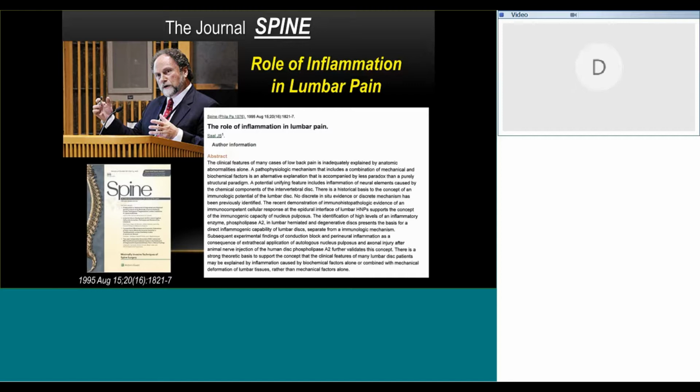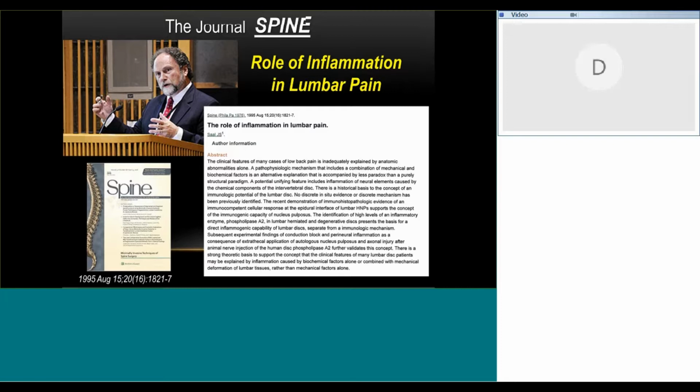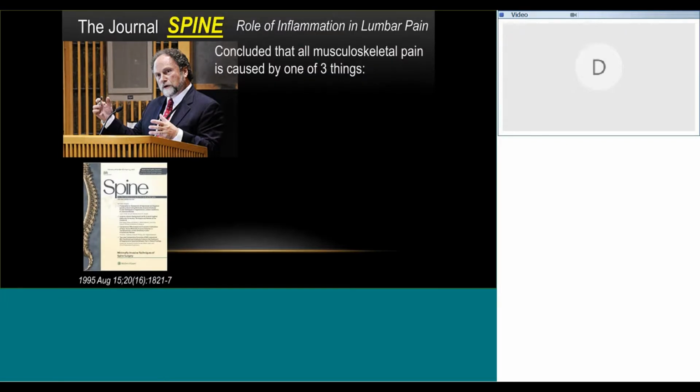So they have lumbar pain, and really they're talking all musculoskeletal pain. It didn't matter; it happened to be lumbar. It was the number one biggest area of complaint. But what is the role of inflammation in lumbar pain? And what Spine came up with is that they concluded that all musculoskeletal pain is caused by one of three things. Number one, inflammation alone.